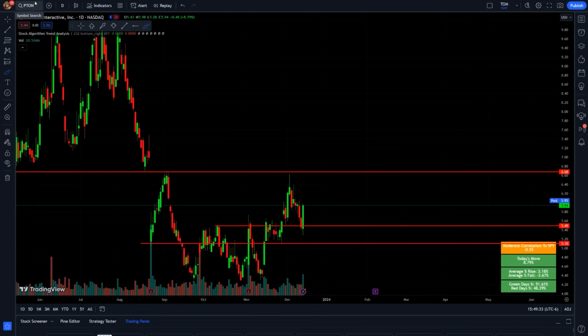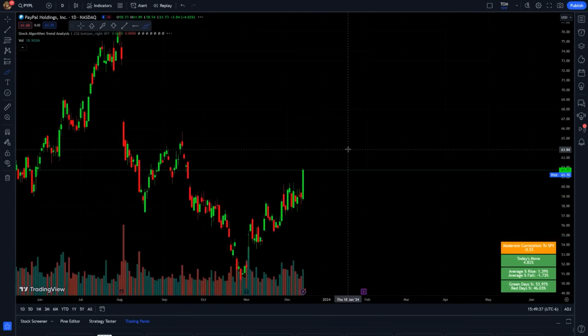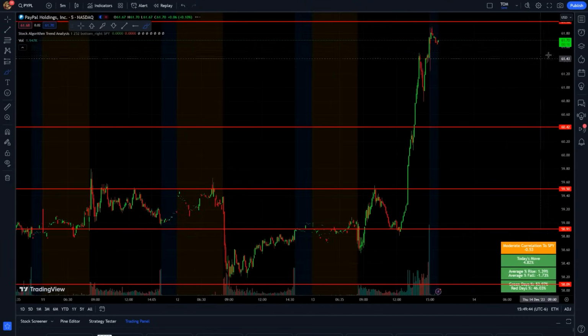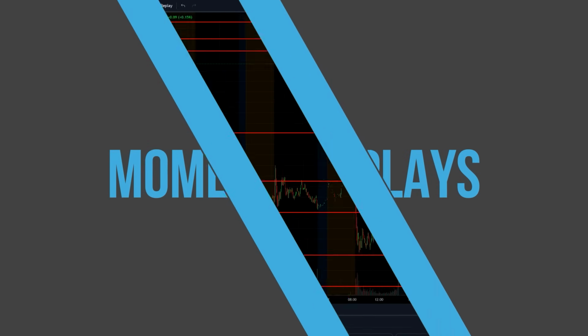And man, these beaten down stocks have been great lately. I know we've been talking about Square, PayPal, and a ton of others, and it's cool to see them all starting to recover up quite a bit. There we go. Well, with that being said, Tom, let's jump right into the momentum plays for tomorrow.